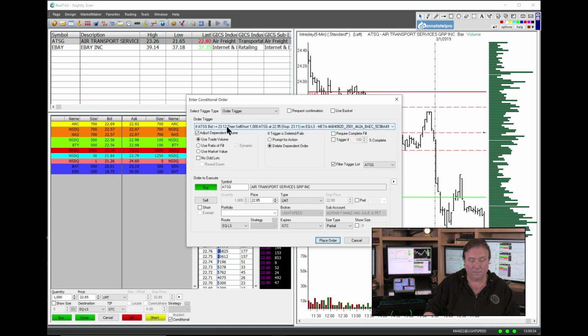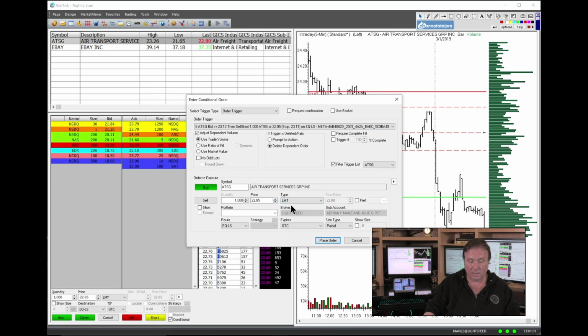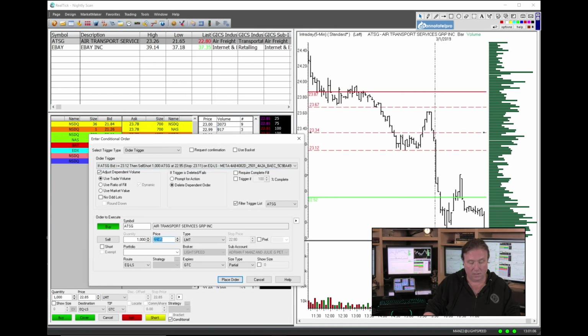We're going to say if ATSG filled us, got us in, then we're going to have a limit order to exit if we get down to $22.52. Okay, I just see here that I had if ATSG bid was greater than 23.12. We wanted that to be if the last price was greater than 23.12 on that last screen. But in any case, it's the same principle. If we get down to the target, take us out for a profit, and then we would just set up the exact same kind of an order leg for the stop loss.